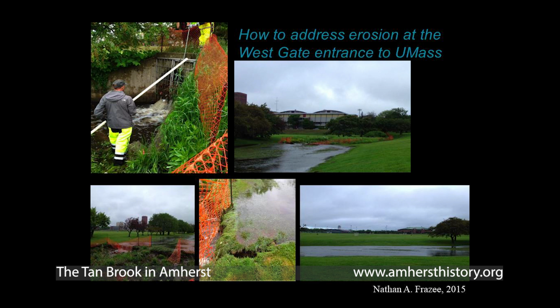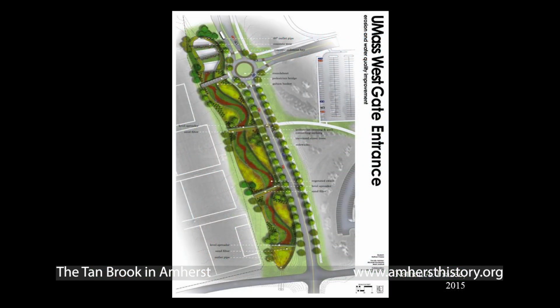And sometimes you have a big event and you get a lot of people walking over there. So it can't just be, you know, a bunch of rocks that they're going to trip on. But what could it be? And I like this design here. This is a thesis from 2015. Nathan Frazee did this whole design. Apparently the roundabout there is already in the master plan for UMass.